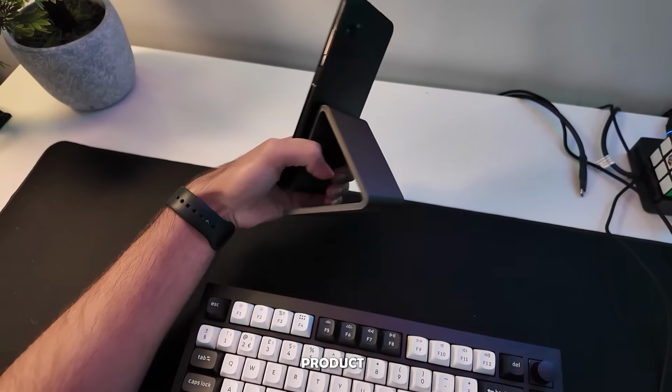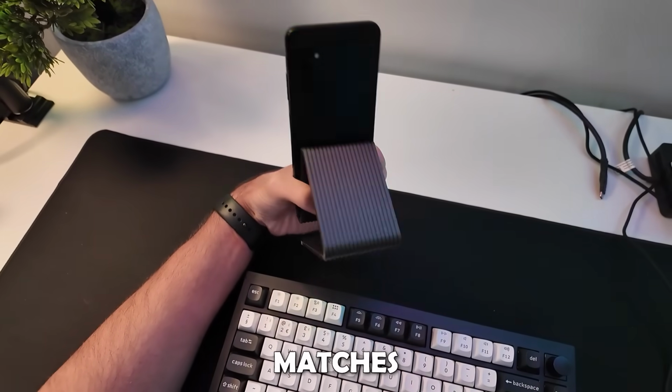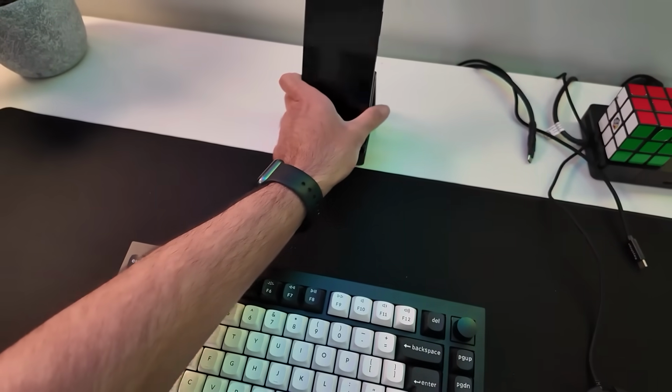And look at the finished product on the phone. I'm really glad I went with that iron grey metallic because it matches the black of this phone really well actually. So we've got a nice phone stand that's going to sit here.